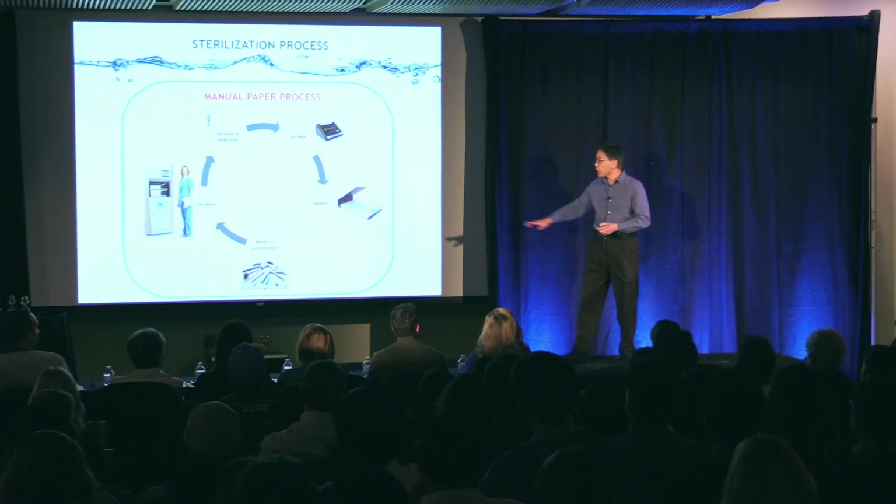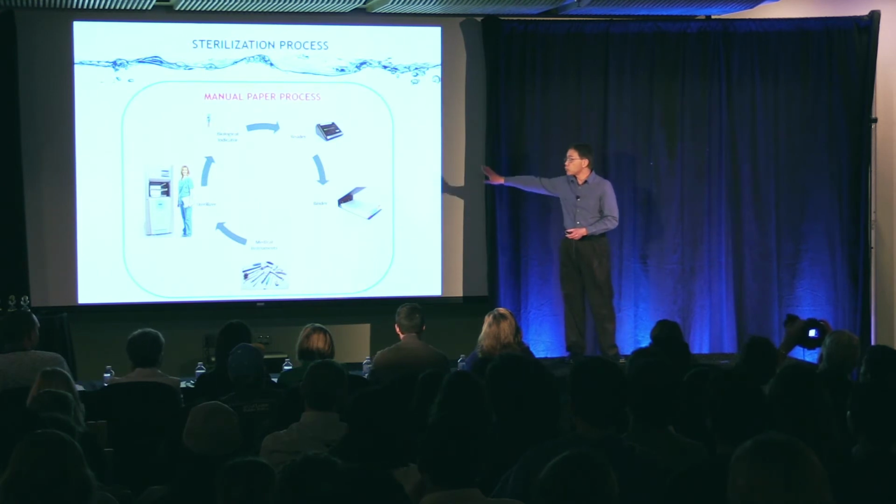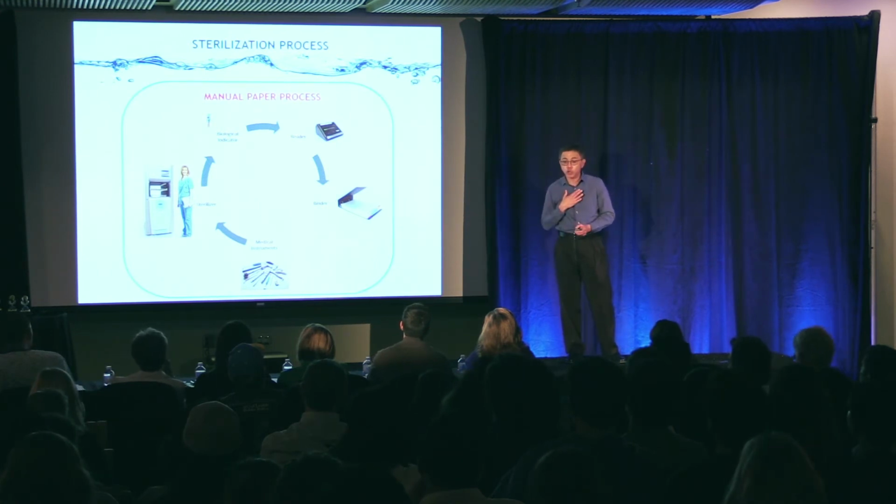Now, all of that matching of sterilization data with the results of the biological indicator, they're all done manually. Sterilization records are actually kept in binders in hospitals, which, as you can imagine, is fairly inefficient and prone to human error. What if we can improve this process, which is the goal of my research?